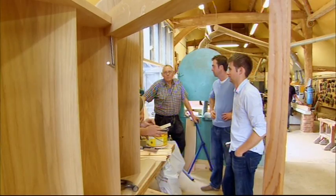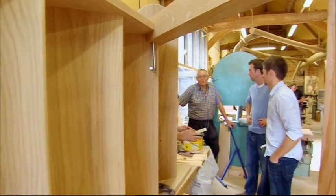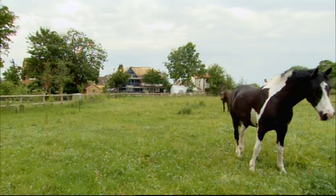Yeah. When I first met the boys, they were understandably apprehensive about this build going without a hitch, but fingers crossed, for the time being, they seem to have everything well under control.